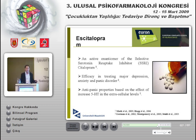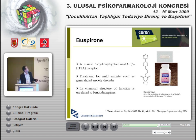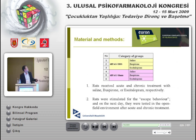Here, I do not have to explain what escitalopram is, as most of you use it every day. It is an SSRI compound, mainly for depression, anxiety, and panic disorder. And buspirone is a 5-HT1A agonist, a treatment only for generalized anxiety, or mild anxiety. Its chemical structure is unrelated to benzodiazepines, and buspirone does not induce sleepiness or drowsiness in the rat, unlike benzodiazepines.